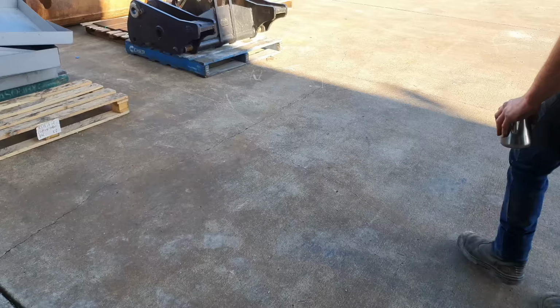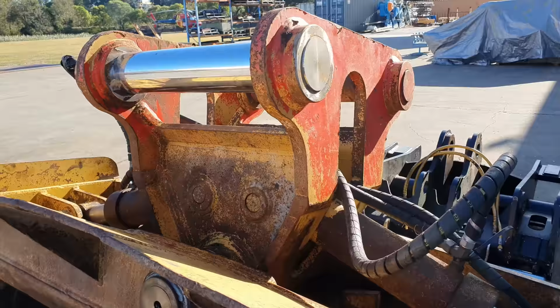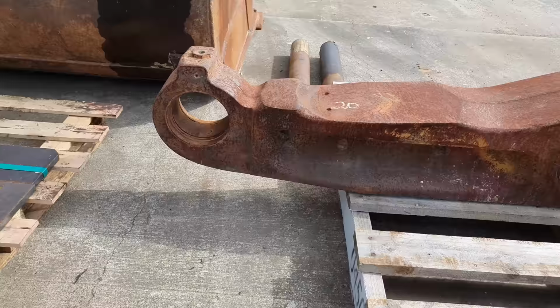Before we get started, we're just going to show you what jobs we've got going out and what jobs are here waiting to be done. These are just some of the jobs on their way out of the workshop now. We've got a tilt bucket off a 30 ton excavator, which has had a complete floating pin upgrade. We've got a quick hitch off a 960 loader, which came in for line boring and new pins. And we have a D10 equalizer bar that's come in for repair as well.